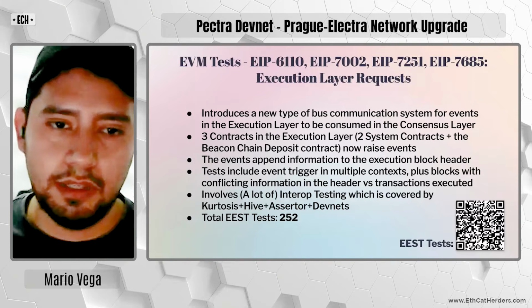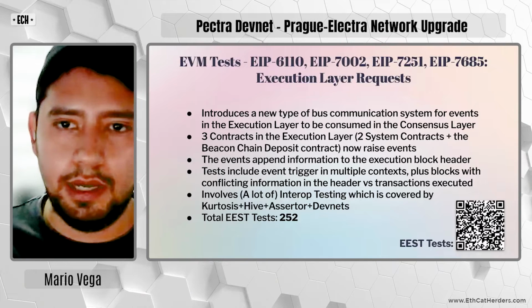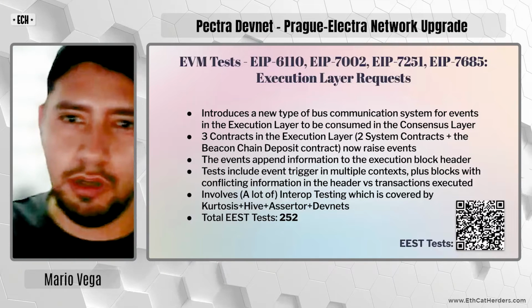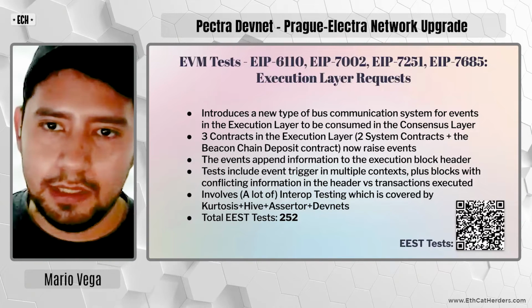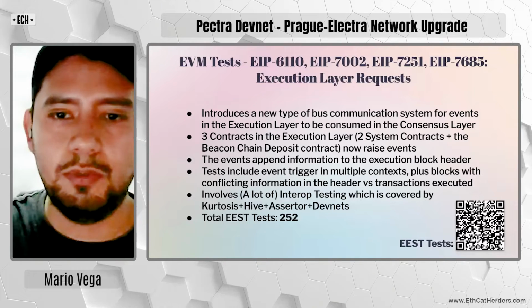This is what is called the consolidations. Now you can basically merge two validators. And this is part of another very big change, which I think Parithosh will talk a little bit more about in the coming slides: you can merge two validators if you have the keys for those. And you can do this from the execution layer, which is pretty cool.